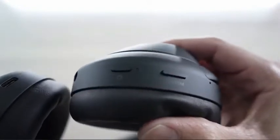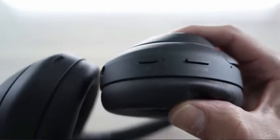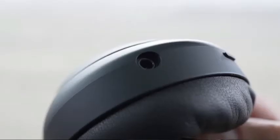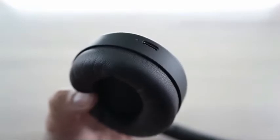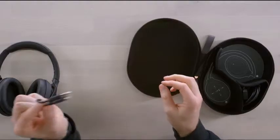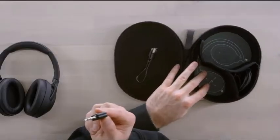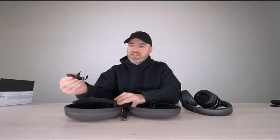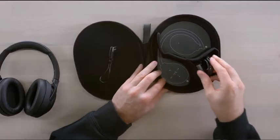We have some buttons on the outside. There's a custom configurable button over here, your power switch with an LED light up above that. Here is the mini jack connector if you do choose to use this in a wired fashion. There is a USB Type-C connector over there, and also an LED right beside it. Also in the package, the tiniest little Type-C to USB-A cable, a little pocket for your airline adapter, and your mini jack cable as well. It all fits in very nicely.